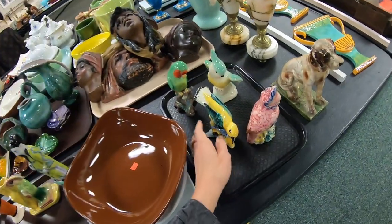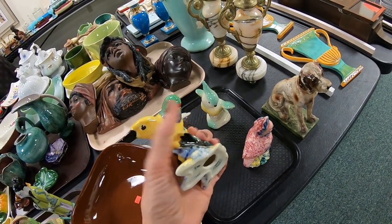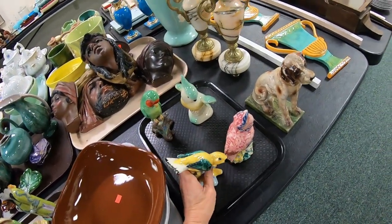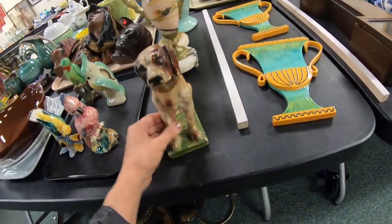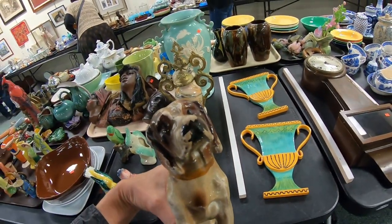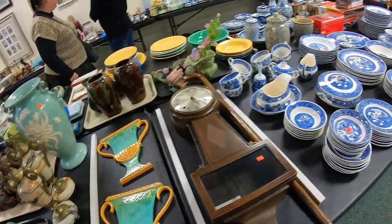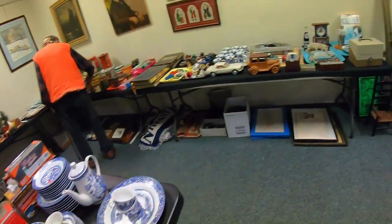A tray of birds. What does that say on the bottom? Oh. Yeah, I think this is Stengel too. I should put my glasses on. I was running to get here, so I'm lucky I got here on time. Oh, he's sweet. A doorstop. Look at that face. Oh my goodness. I might want him. More blue china. All right, I think we're going to come around this way.